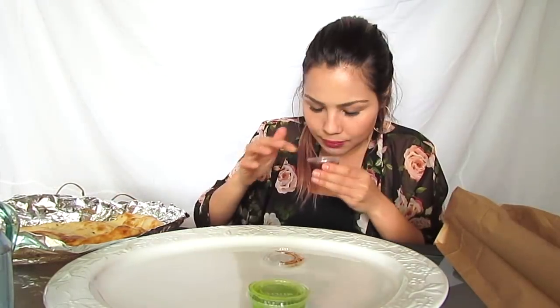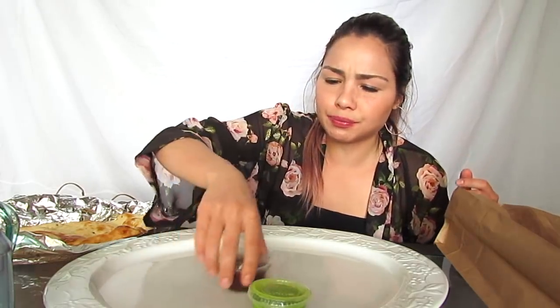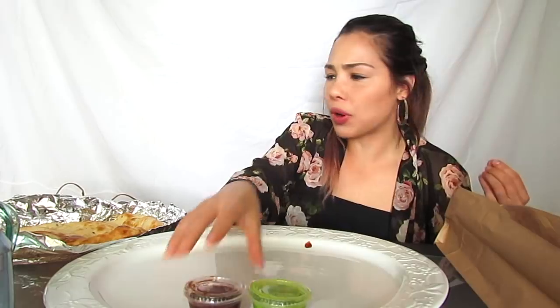It's like minty. It's like kind of like barbecue. Sweet. Has that one, I think, a fennel seed in it. Is that what it is?